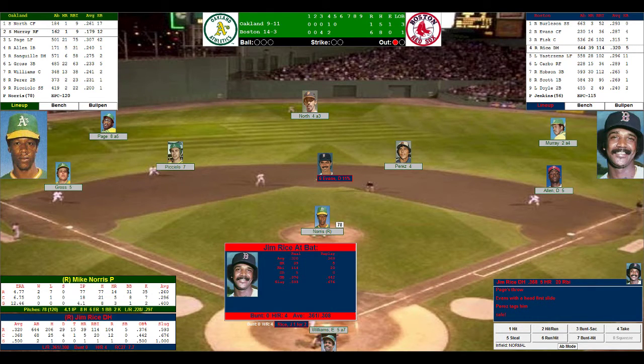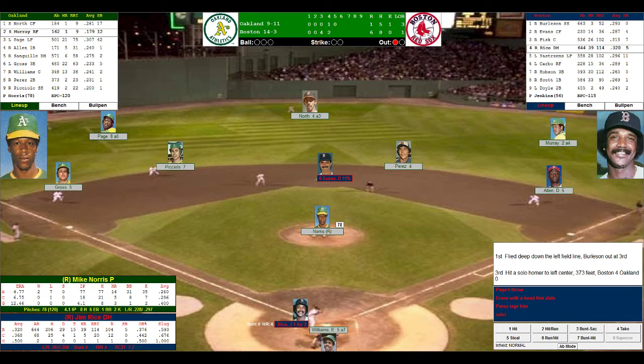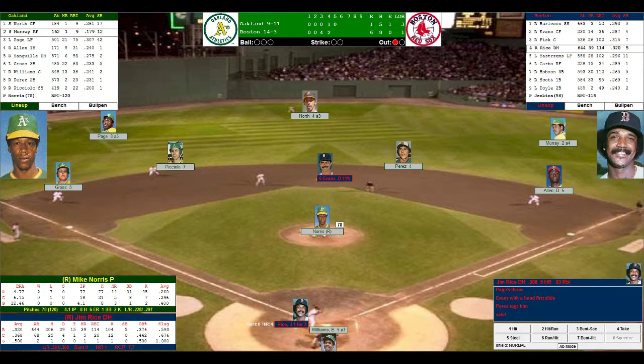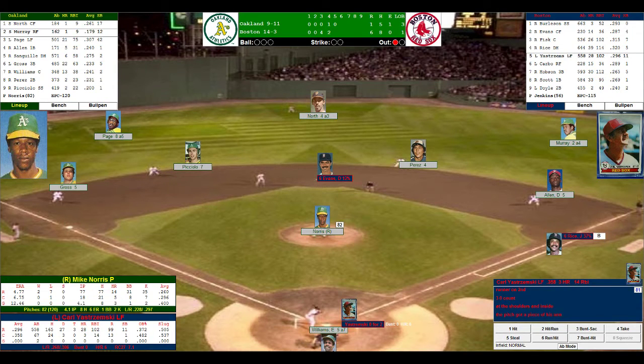Brings up Jim Rice. Organist is playing charge here at Fenway Park. Rice is 1 for 2. Fly out deep down the left field line in the first and hit a solo home run in the third. Norris winds and delivers to Jim Rice. And he hits him! Wow! Ooh, Fenway fans didn't like that. Rice just glares out at Norris as he walks down to first base.